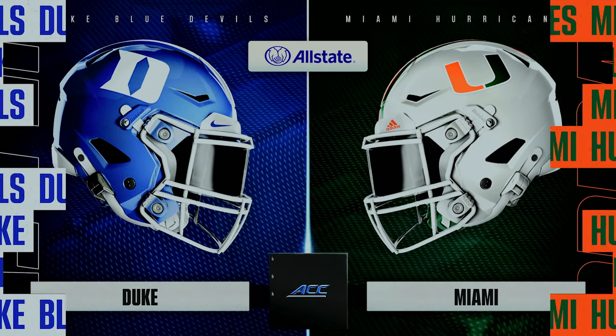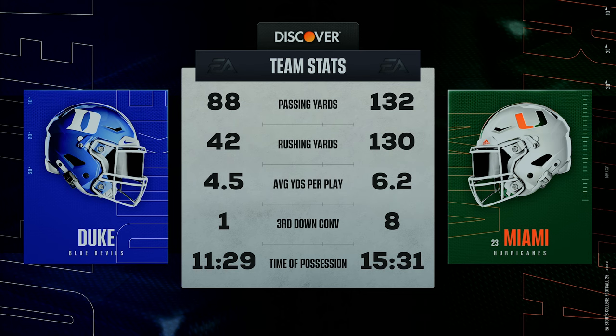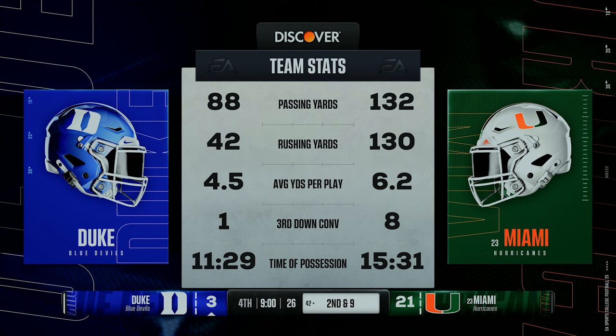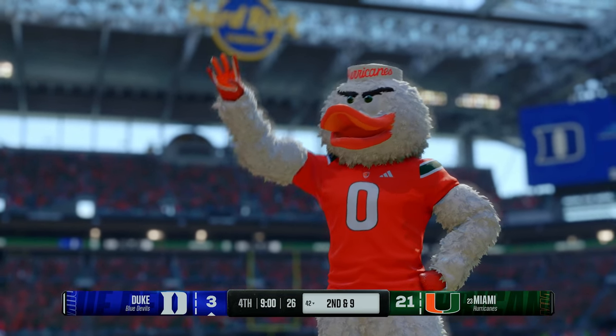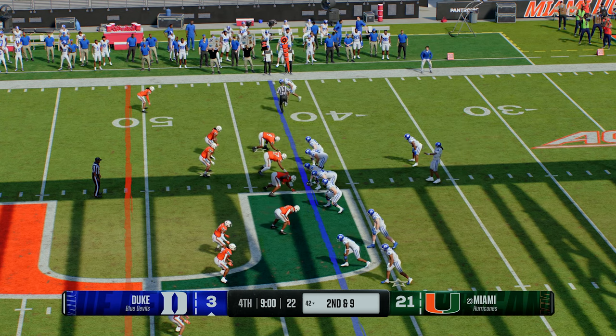We've reached the end of the quarter, and Miami is on top. And they've built a comfortable lead after three quarters of play. Let's take a look at how we've gotten here. As we start the fourth quarter, it'll take a pretty sizable comeback to win this one.